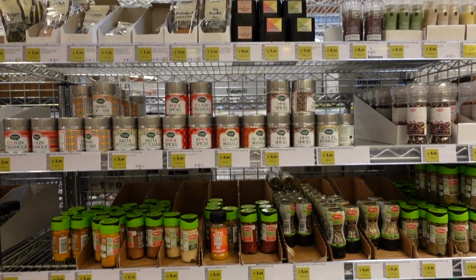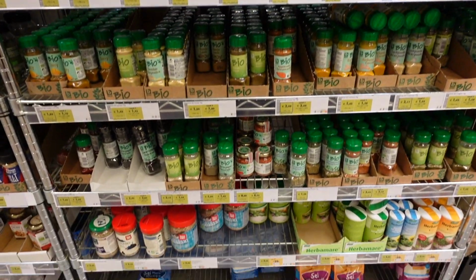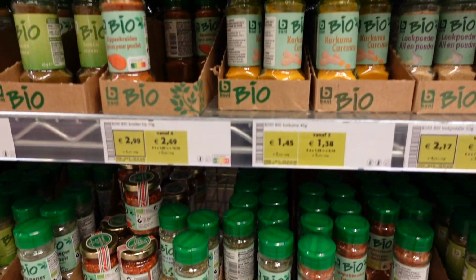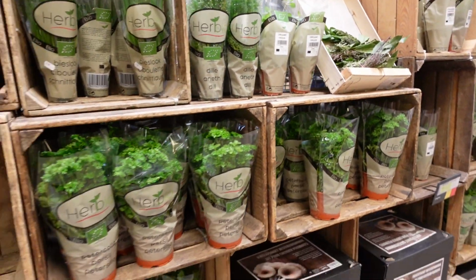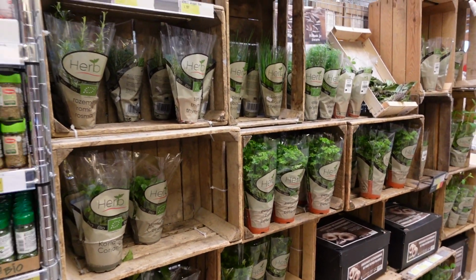All the spices and herbs. In winter, of course, it's difficult to find fresh herbs, but don't forget, it's very important in keto. So I've got here some turmeric, some paprika, some rosemary, some spring onions, some coriander. So go ahead for plenty of spices.